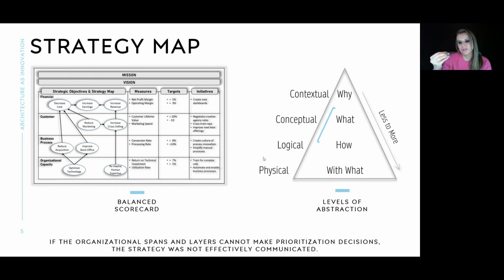And what that means is, as the strategy is being decomposed, that's less to more context that provides the organization. So at the portfolio level, we have the high-level why that's fed into it. We provide more context, the what, that allows the portfolio to have some decision insights, the strategic guardrails, with a prioritization, and then that can feed down to the program and the execution level. But when the organizational spans and layers cannot make prioritization decisions, the strategy was not effectively communicated. So this has been the main complaint in the research: if this is what was supposed to align the entire organization and push decision making down for that alignment to get that traceability, this isn't working.